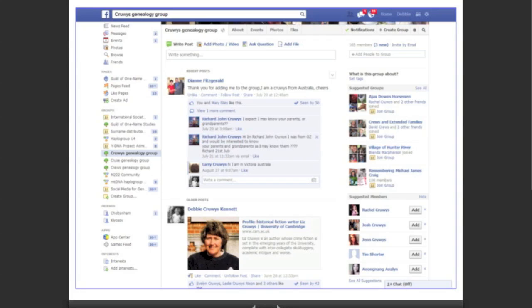Debbie, you control who is a member of the group, is that correct? Yes, people have to apply. People have to apply to join. Right. Or you can invite people as well. You have to be friends with a person to be able to add them to the group. If you're friends with someone, you can add them. Otherwise, you have to send them a message and invite them to join.